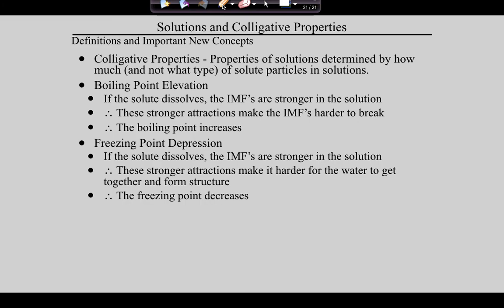So guys, to wrap up the day, let's finally answer the question: why do we put salt on our roads? Let's let you finish this up, and then we'll talk about that, and then we'll talk about why they don't put salt on the roads in Wyoming, and we'll call it a day.